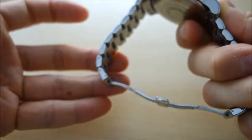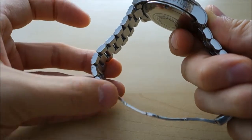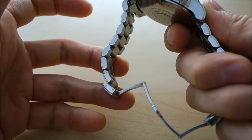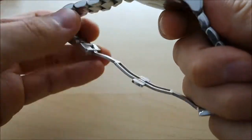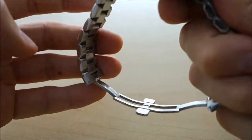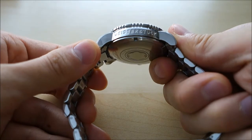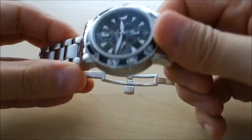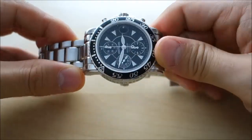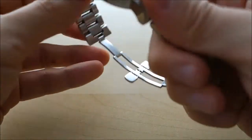No micro adjustment, which is a minor gripe for this bracelet. A lot of the top brands do try to fit in some micro adjustment, but I think it's not really possible with a butterfly deployment. And as I've mentioned, also pin links for a watch that retails, or at least has a recommended retail of 4K and above. In this day and age, you'd expect screw links, I think.